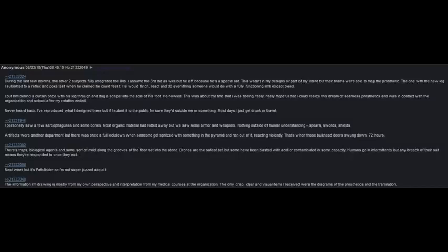I personally saw a few sarcophaguses and some bones. Most organic material had rotted away, but we saw some armor and weapons. Nothing outside of human understanding. Spears, swords, shields. Artifacts were another department, but there was once a full lockdown when someone got spritzed with something in the pyramid and ran out of it, reacting violently. That's when those bulkhead doors swung down.